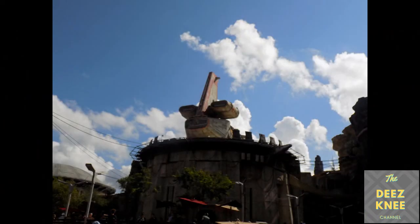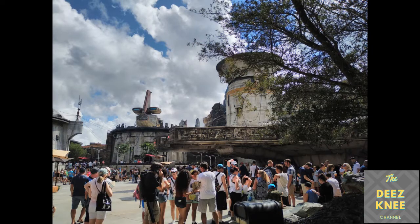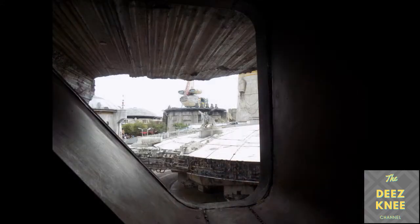I'd say most of the theming is outside. On top of Docking Bay 7 is kind of a cargo ship, and some of the cargo it's pulling in has the years that episodes 4, 5, and 6 came out. That's really awesome. I like that a lot. But when you get inside, not so much. The menu itself is kind of themed to Star Wars. That's cool. But going in, I didn't say, oh man, I'm totally in Star Wars.